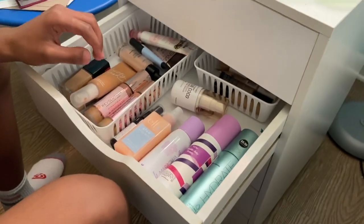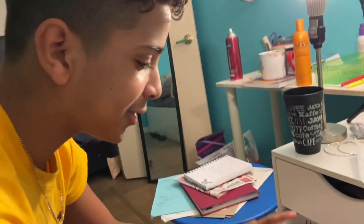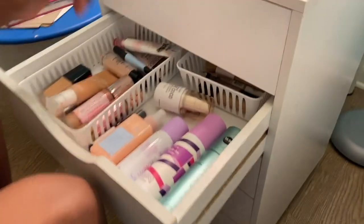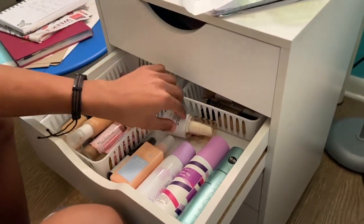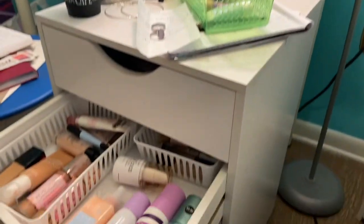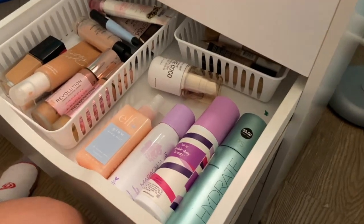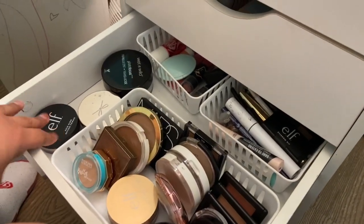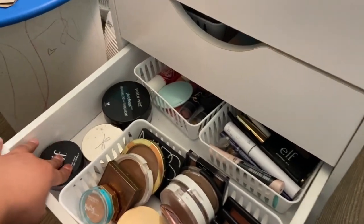Then this is setting spray. Ooh. I'm gonna pick this one. Okay, right here. Just one? No other ones? Mm-mm. All right, so right here is powders. Dang, so you set your face with this.